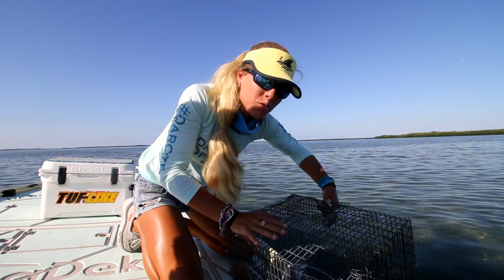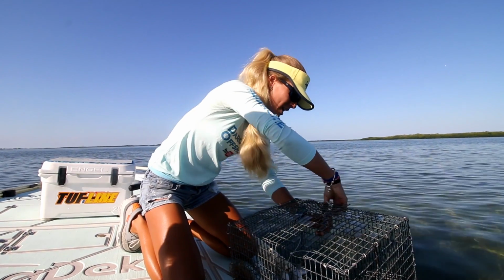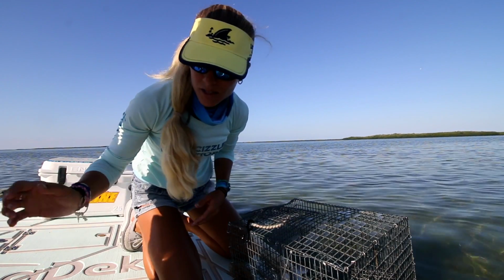These areas we're going to have multitudes of different species. So looking forward to the day, and now we're just gonna put our baits together and then go get some shrimp, and then we're gonna be on our way to the spot.